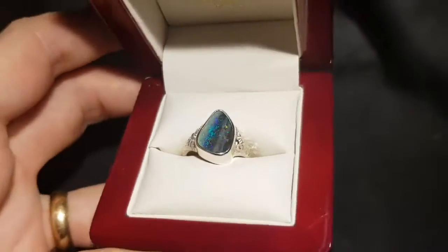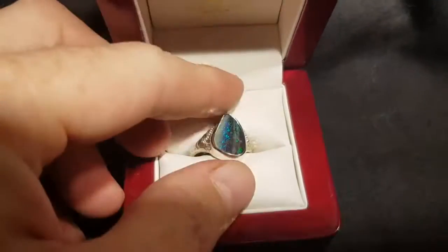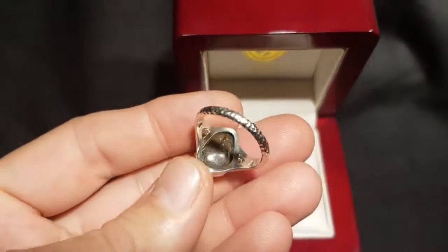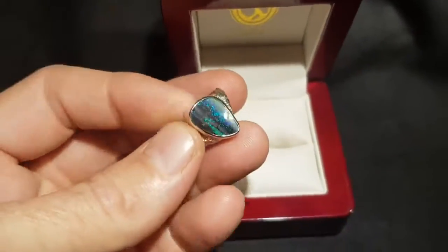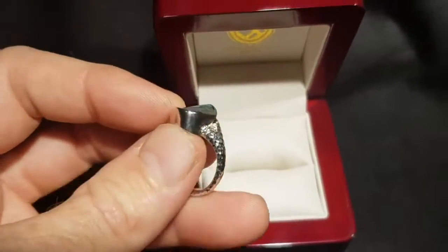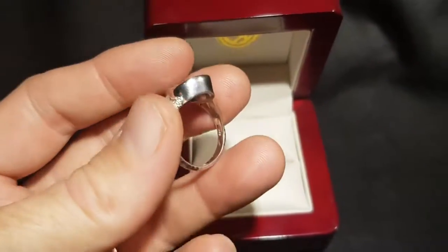Isn't this a cool, funky ring? Beautiful, contemporary, modern design. I think it looks awesome. It's edgy, and I just think it ticks all the boxes. So really, really nice. Now, let me talk about this metal.